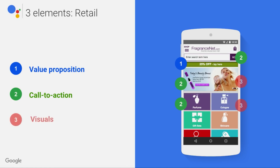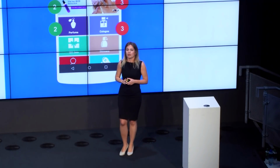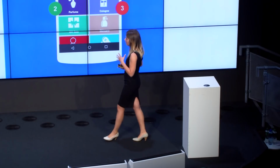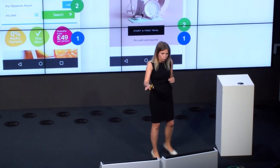And the last one, but not least, are the visuals. Never underestimate the importance of visuals. These can be images, different visuals illustrating your product or service range. It can be visuals supporting your value proposition, or it can be images of some happy people, some happy picture of the future where the user can get if they use your product or your service. And this rule, again, is very universal. It is something which is relevant to all of you.